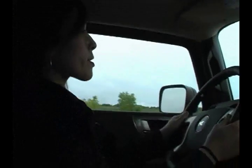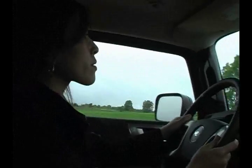I'll be interested to see the turn radius, because on the city course, I think that's where, especially for someone who lives in the city, it's really important to be able to make those tight curves and tight corners.